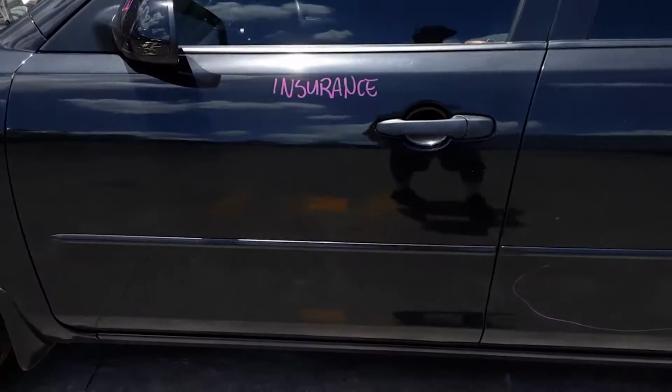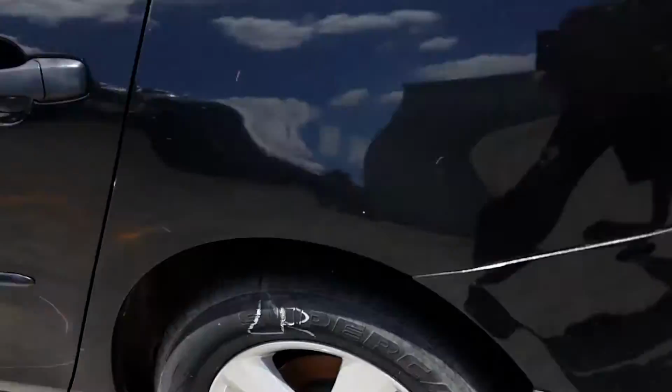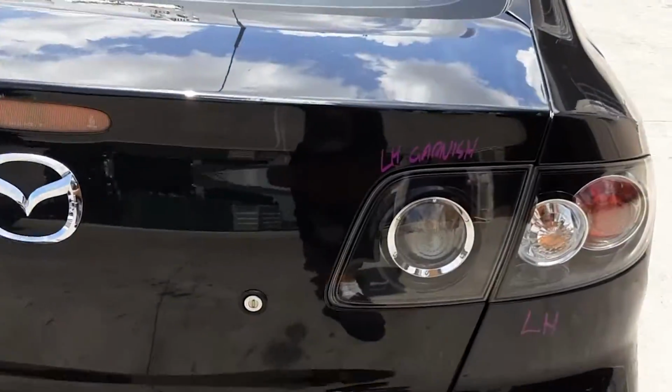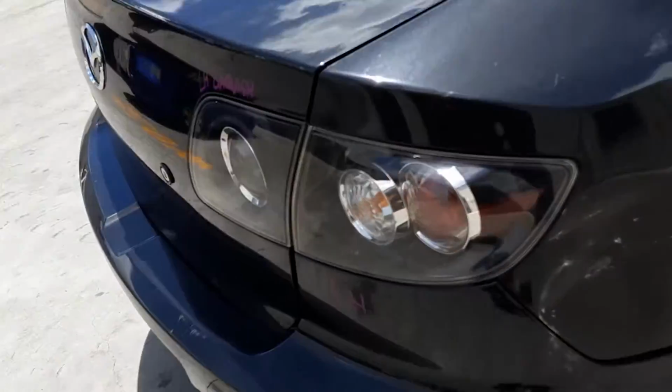Left door appears to have no damage. Left rear 15-inch factory alloy mag with a good tyre. We have the left hand tail light, left boot lid garnish. Boot lid appears to have no damage. Right hand boot lid garnish, right hand tail light.